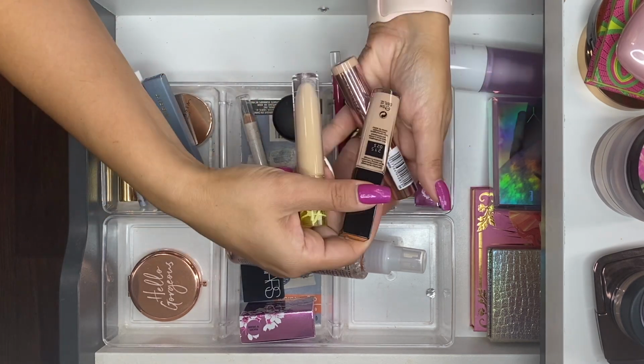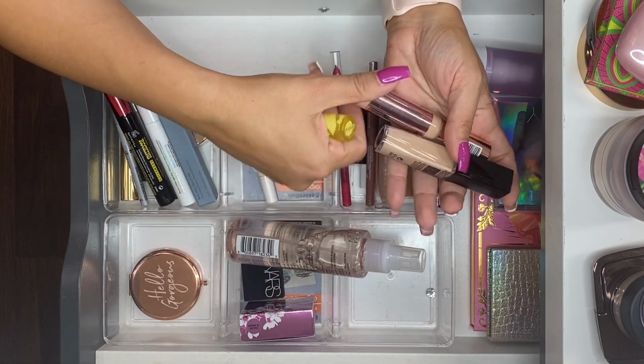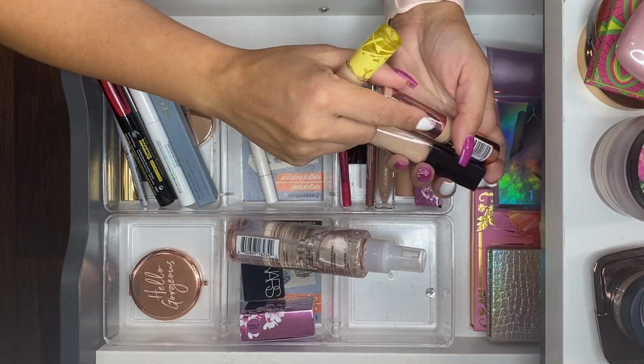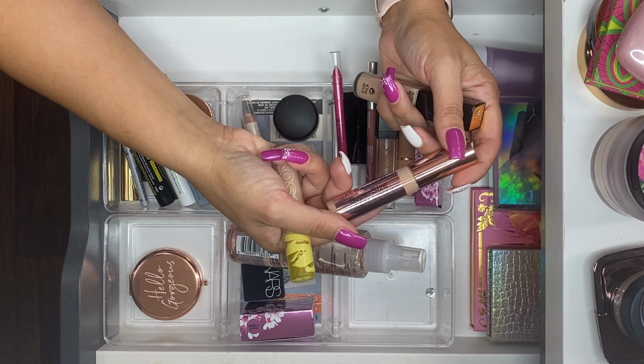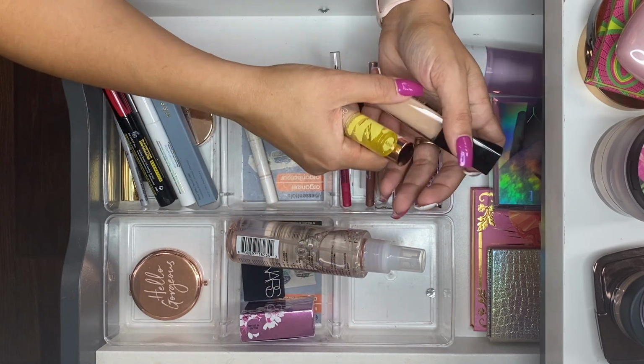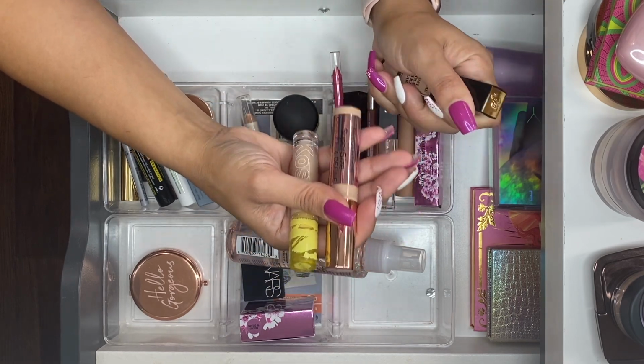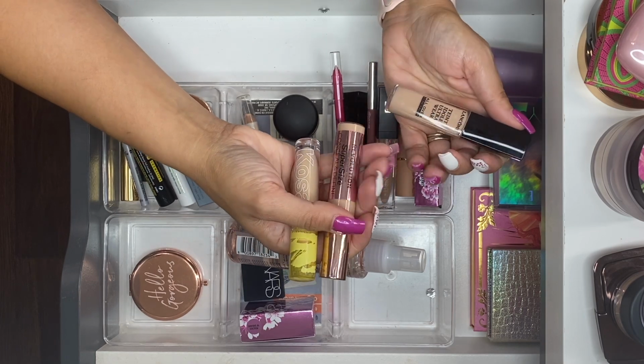For concealers, I had three in here. I had the Cosas concealer. I do really like this one, and I did use it like with the foundation, so that was really good. And I had the Revolution. This is Conceal and Define. I do really like that one too. It's very Tarte Shape Tape kind of thing, but not as drying as Tarte Shape Tape.